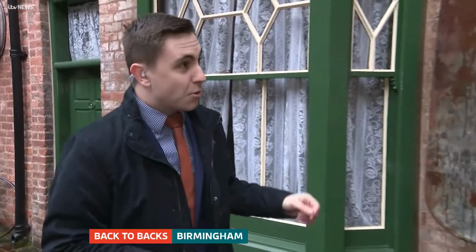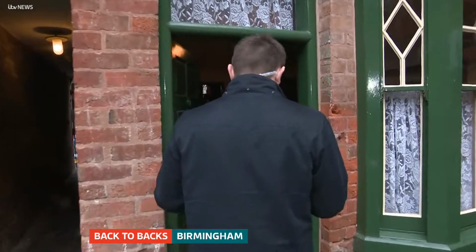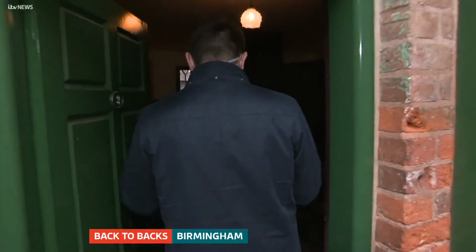Lewis? Yes, Matt, we're taking a step back in time today to the 1800s when this row of back-to-back houses was created to deal with Birmingham's increased population due to the Industrial Revolution. Nowadays, though, the museum here doesn't just preserve the lives of the people who lived here, but also the buildings too. If we head inside, I can tell you about the 1870s.